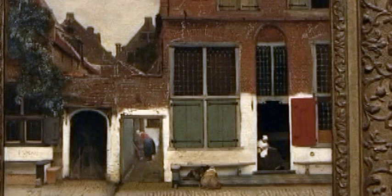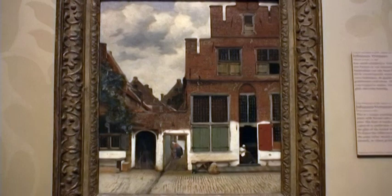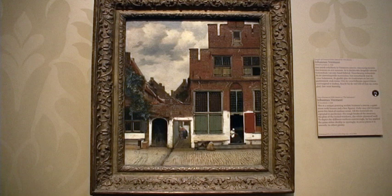The bricks are amazing. They look aged, and the shutters too. See how they look like weathered wood? It looks like an old photo of daily life.